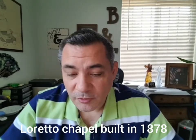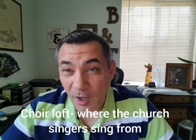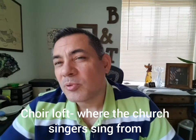The Loretto Chapel was built around 1878, and the chapel has a second level to it, which was made for the choir, the people who sing during church. So the choir was supposed to go up into the choir loft, and the problem was that there wasn't a lot of space to be able to get up to the loft. They made the loft, but they didn't have an easy way to get up to it.